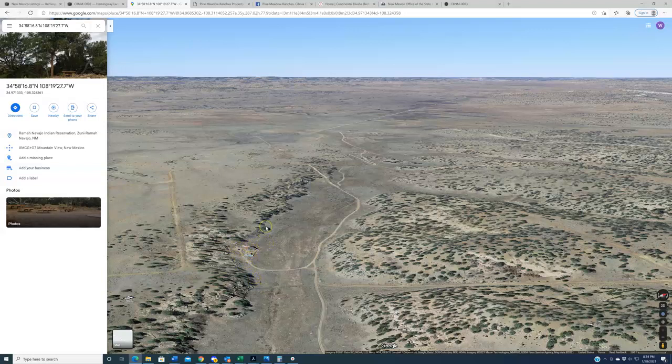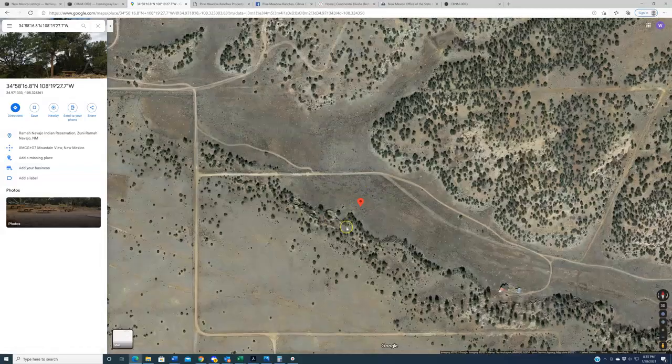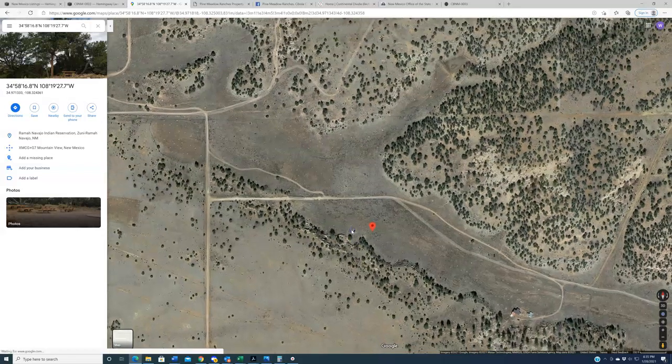I will show you his property just a little bit later in the video. Whatever the case, I do want to make you aware that the property has kind of a Jekyll and Hyde topography. First flat over here, and then more of a ridge line here. Anyway, that's number one.